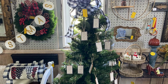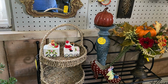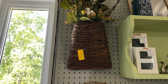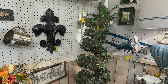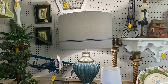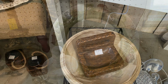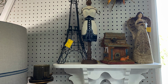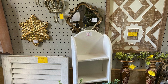I thought this booth was real pretty too. It had a lot of neat things in it. There was another one of those baskets that you hang on the wall. I've been looking for those forever. I finally found one, and then I found two at this store. And look at that little airplane hanging over there. Wouldn't that be cute in a child's room? And I thought that blue lamp was just gorgeous. If you have things to give for Christmas or Thanksgiving, there's a giving plate. And a cute little white shelf there.